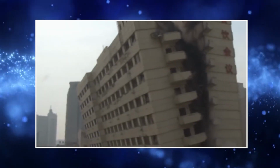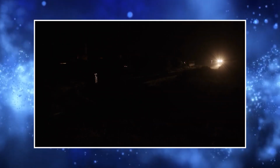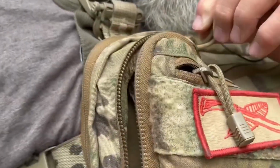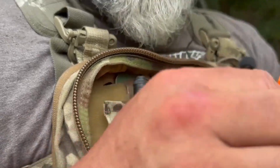crucial. Trapped in a collapsing building, lost in a large crowd during a riot, or trying to signal your location in a vast, dark parking structure during a power outage. The piercing sound of a whistle can cut through chaos and draw attention when you need it most.